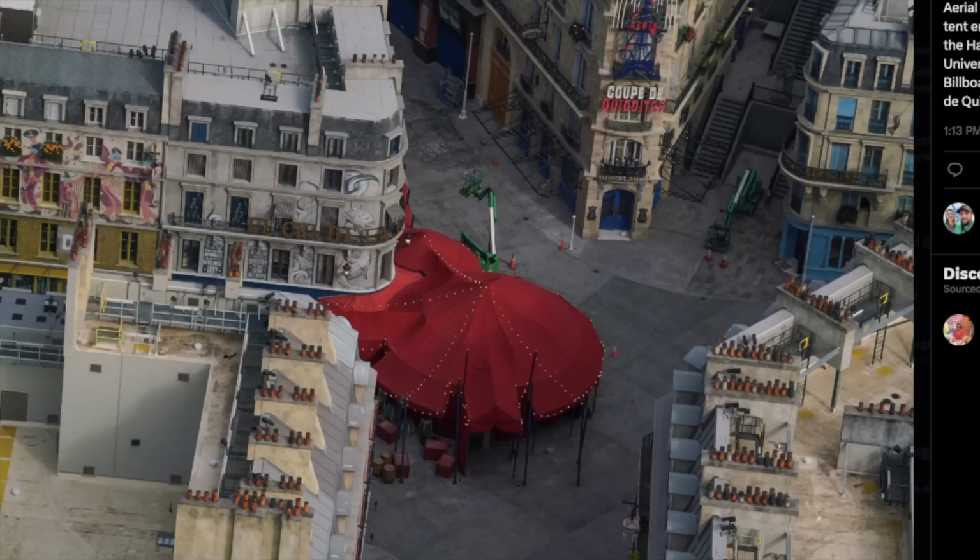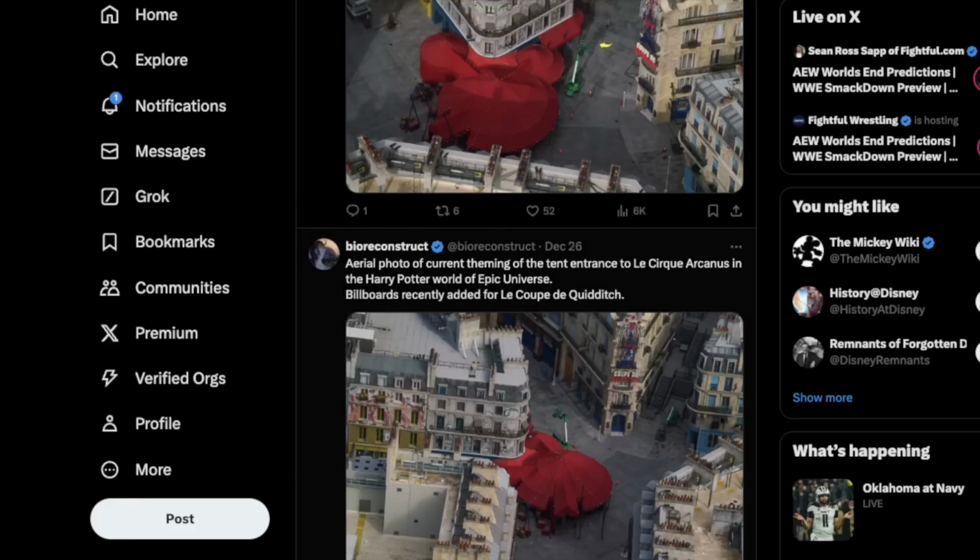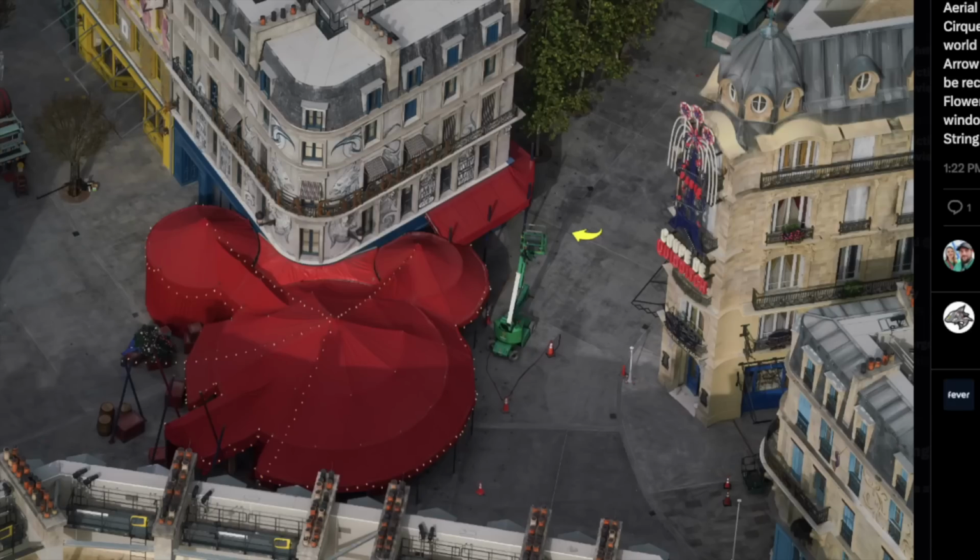And then here you can see Le Cercle d'Archness in the Harry Potter Epic Universe area. They have added lights to the top of the tent here. We keep joking, calling it the Mickey tent. It looks a little bit different now, at least from this angle. And then you see the billboards recently added, Le Coup de Quidditch, that I was just talking about, to the right. So more theming to the buildings, everything being added there. Here's a look, like I said, the Mickey tent right here. Man, that looks so good.